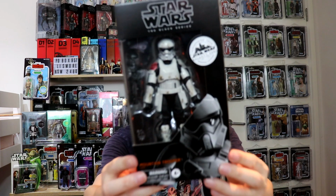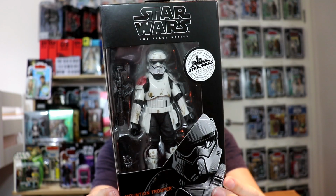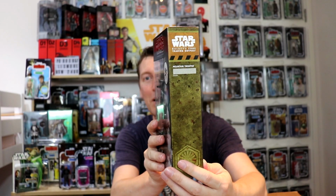To complete the set of the Galaxy's Edge Trading Post Mountain Trooper. The only one I didn't have on the set. Awesome. Look at them all. Look at that. Bum, ba, bum, bum, bum.